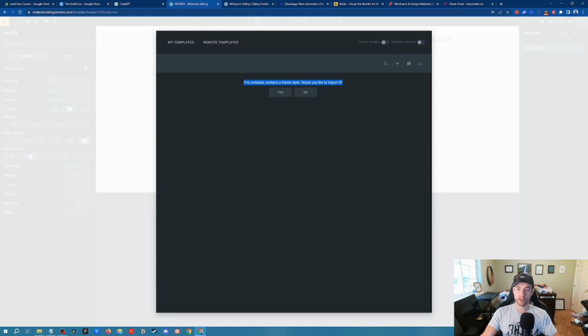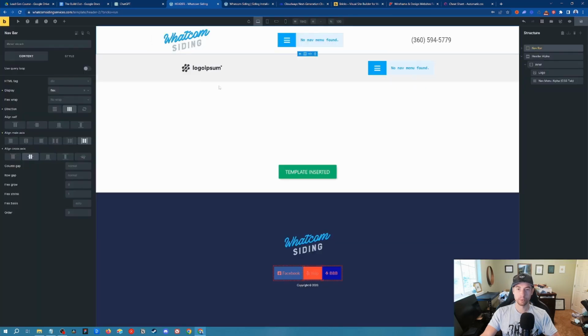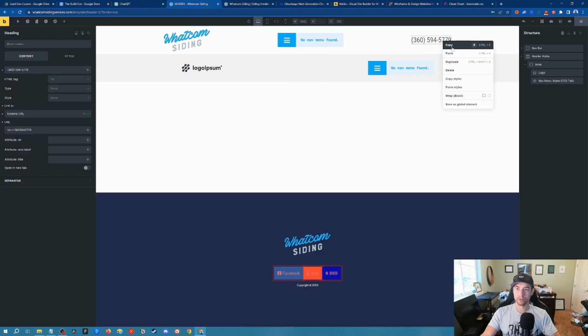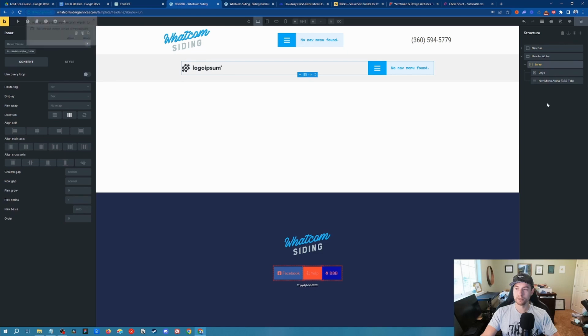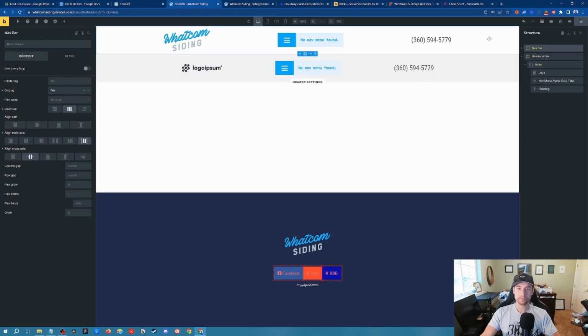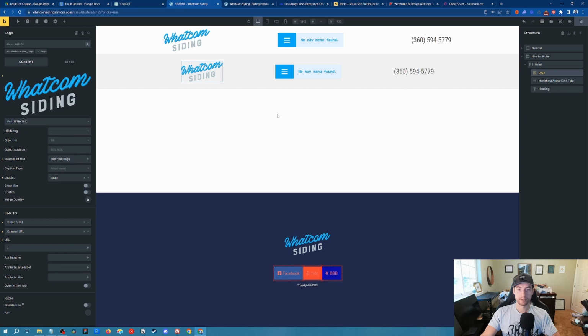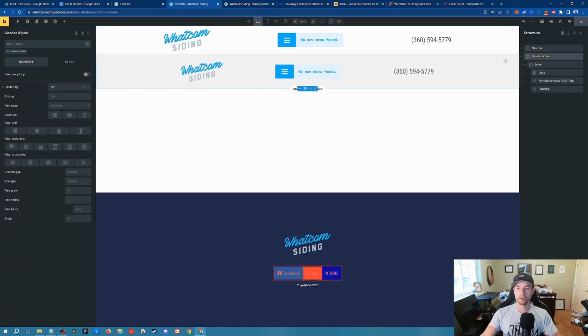It says this contains a theme style. Would you like to import it? I usually say no. I usually like to say import images in case there's any images, and we can go ahead and import it. So we basically just recreated what we did with a couple clicks, right? We don't have to mess with the padding or the margins or the spacing or anything. The only thing we're missing is the phone number. So we can copy that, allow our browser to paste, and paste it into this inner container right there. Boom. You have a header. Navigation, obviously we would have to change this logo to our logo like that. And boom, we have a beautiful header.